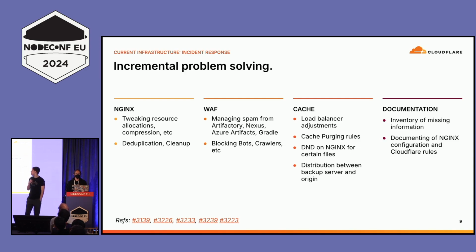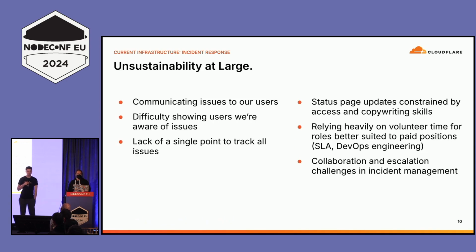Then we did cache optimizations on Cloudflare, cache purging rules, and what gets actually cached on NGINX and not, and how the distribution between the main server and the backup one should go, and trying to document everything that we have as much as possible within limitations of historical knowledge. But of course, even after all of those changes and fixes, this is unsustainable.